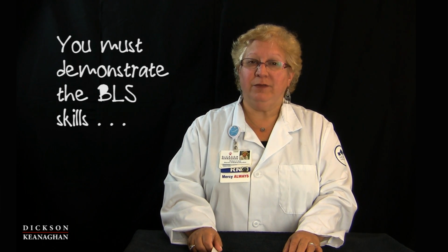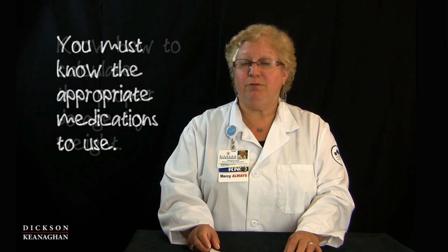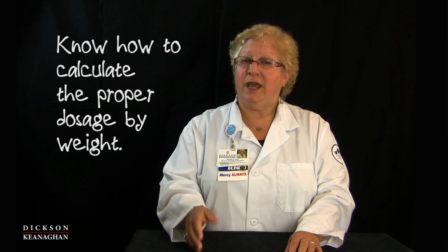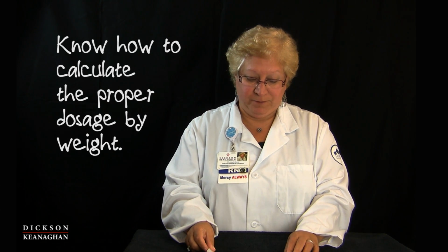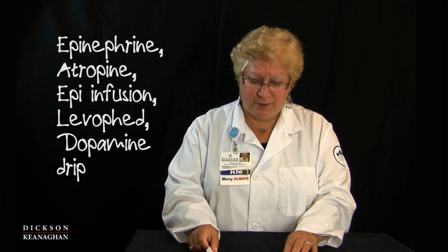And in the PALS program, there are medications that you need to memorize. You need to memorize the dose by weight, and you have to memorize it for all ages, but it is by weight. So you have to know the dose so you can calculate the dose by weight. The most common drugs that we need to memorize for PALS are epinephrine, atropine, and the infusions: epinephrine infusion, Levophed, dopamine drips. Those are some of the popular drugs. Adenosine, amiodarone, some more drugs that we use.